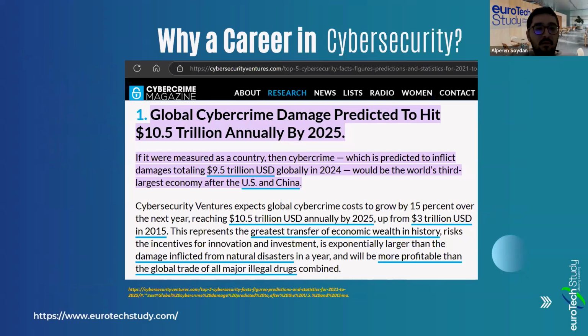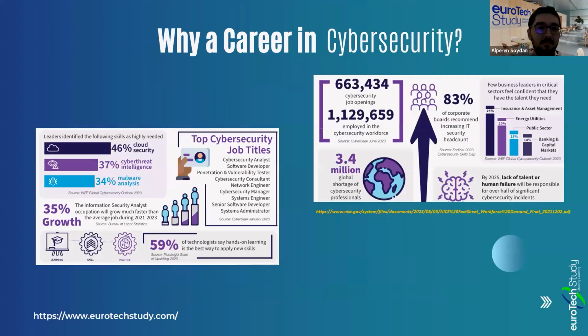Why a career in cybersecurity? You can see all the statistics on the screen. Global cybercrime damage is predicted to hit 10.5 trillion annually by 2025. And nowadays, we are lacking people, maybe around 4 million, in the cybersecurity industry, and it's getting worse. We are always looking for teammates, for someone to protect our environments and companies. Next one, please.